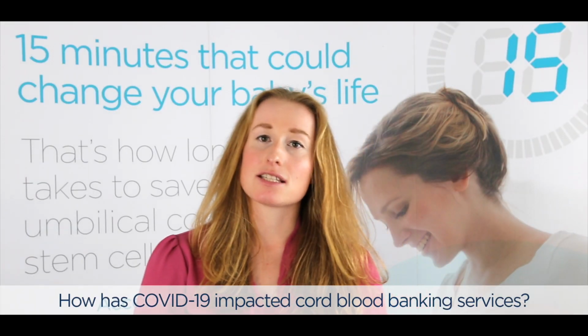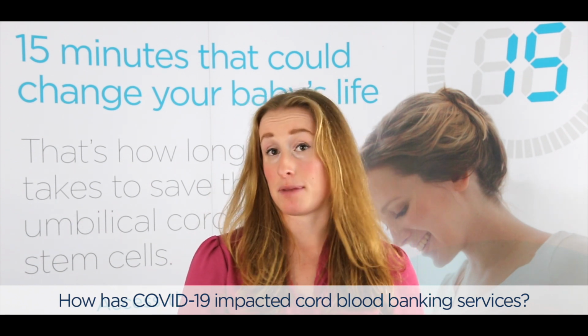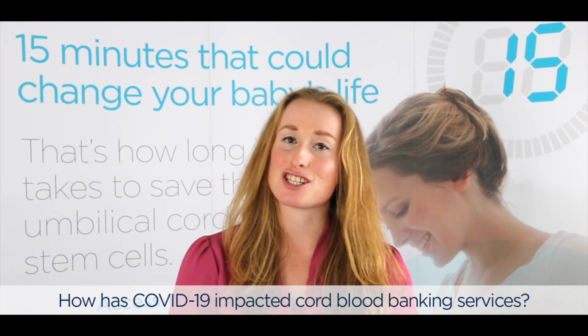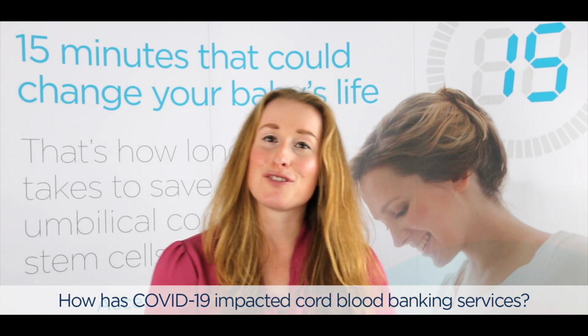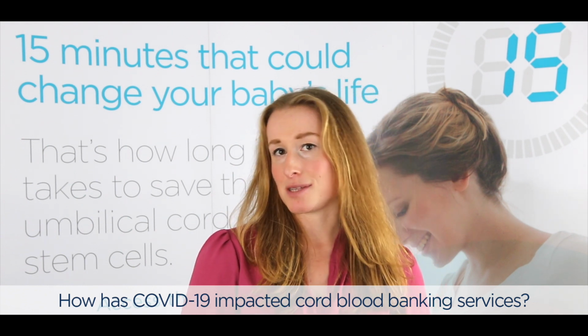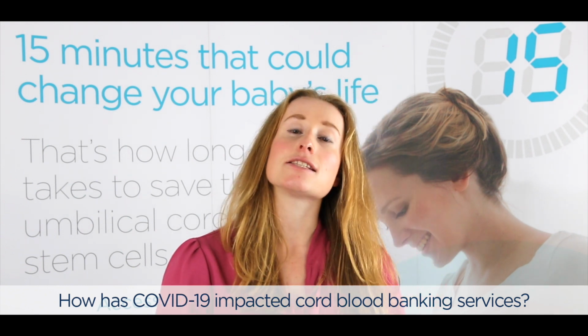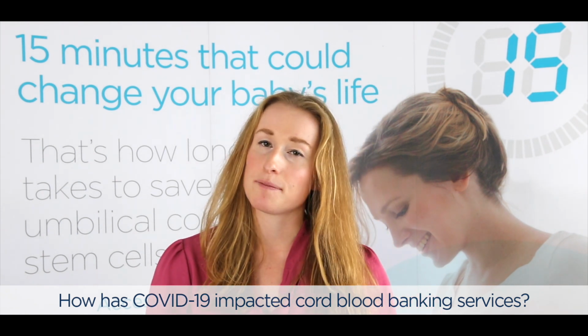standard of care. In the vast majority of cases, COVID-19, and in particular lockdowns, shouldn't have much of an impact on the way that we provide our service to you. It will just be as Sammy described in part 2 of our series. So the phlebotomist will come to your hospital, collect the stem cells, put them into the collection kit, and then you'll be able to phone the courier who'll come and pick them up and bring them back to our laboratory.